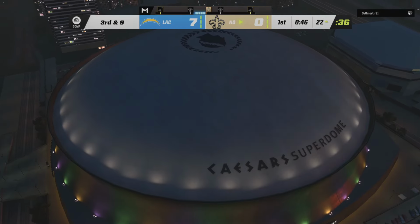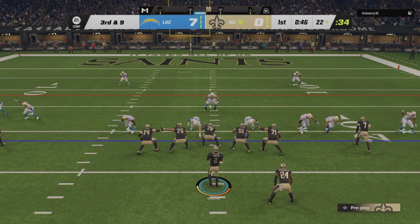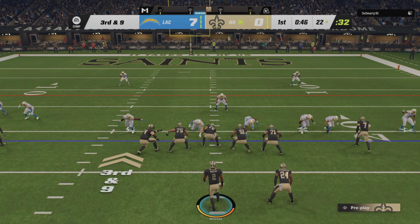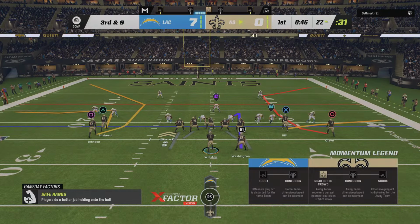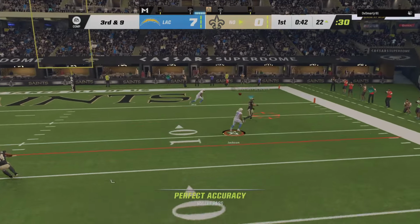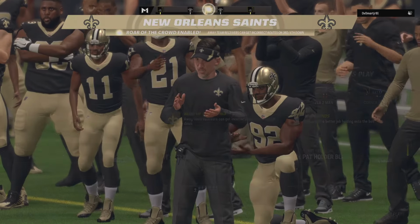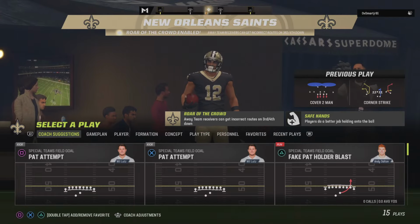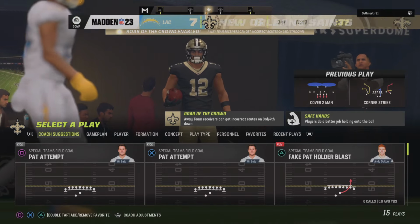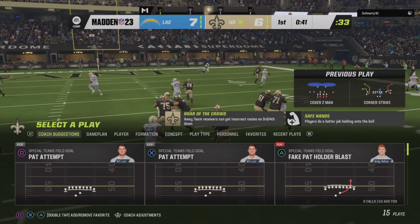A second down pass play there, but it's incomplete. How about that? Red man coverage and decided to test them early. But it proved up to the task and forced the incompletion. On third down, Winston. And he's got it. Touchdown. Chris Olave on the touchdown toss for Jameis Winston. And the Saints respond to that opening drive touchdown with one of their own.